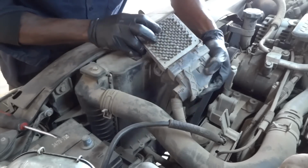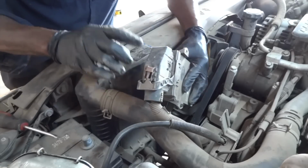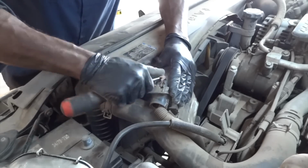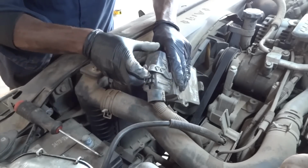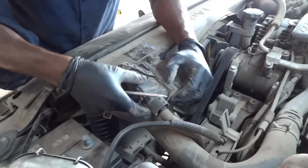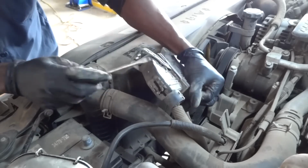So here comes our transmission control unit. So this is the electrical connector of the TCM. We're gonna remove this cover so we can get access to the wires of the TCM. So I'm going to remove this little plastic lock first. So this cover has a couple locks on each side that I have to undo. So I'm just gonna pry these up. So we're gonna undo these locks over here to remove this cover.